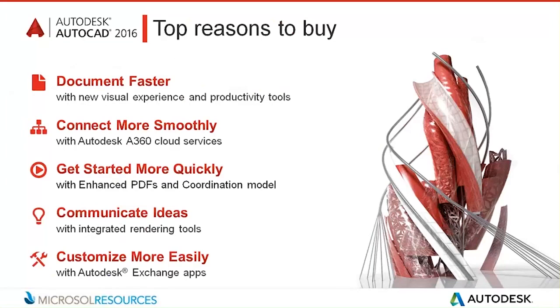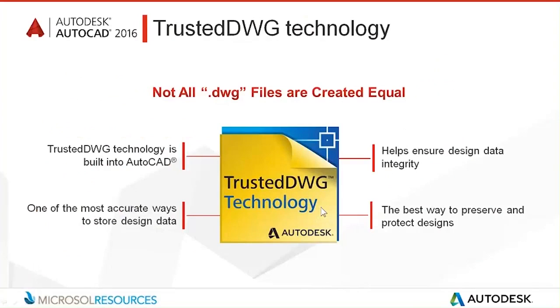So top reasons to buy: document faster, connect more smoothly. There are some connections. I don't know if everybody's got their A360 accounts set up yet, but you'll see inside of AutoCAD once I open it up here that I am signed into my A360 account. And because of that fact, there's going to be some benefits to me as I start working through AutoCAD. Getting started more quickly, communicating ideas, customizing more easily. All these things are good reasons to upgrade to 2016. And then, of course, there's the TrustedDWG technology.